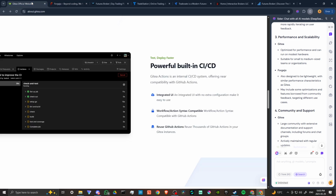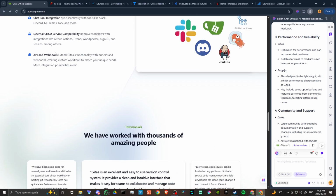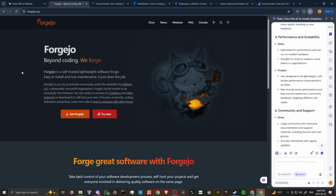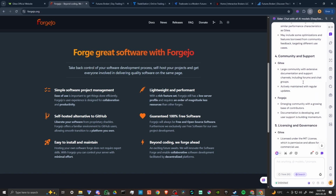Gitea is optimized for performance and can run on modest hardware. It's suitable for small to medium-sized teams or organizations. Forgejo is also designed to be lightweight with similar performance characteristics as Gitea, and it may include optimizations and features borrowed from community feedback targeting different use cases.